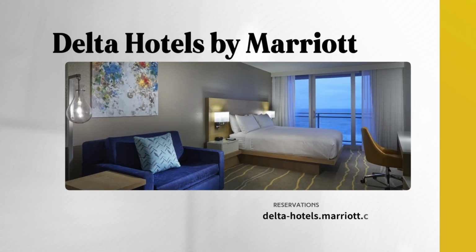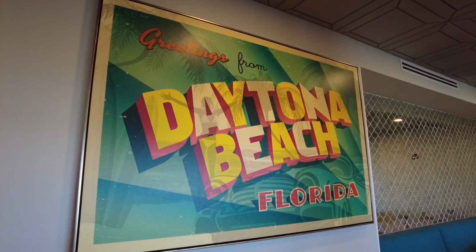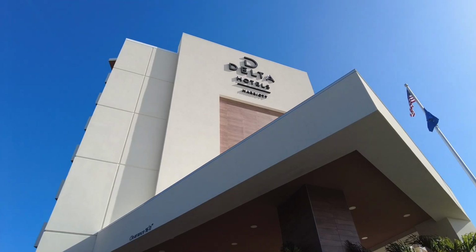Rooms here are simple and clean with light modern touches with nice pops of color. Expect to pay between $250 and $400 on weekends during the busy season.